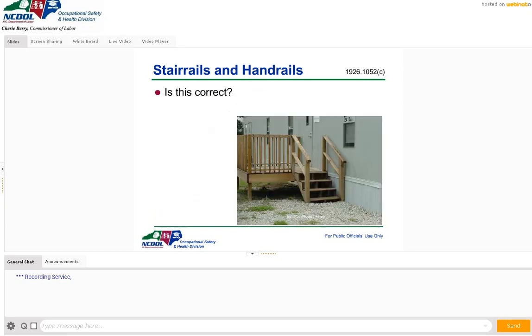Okay, now we've got a construction trailer here. We've got a building site. Tell me about what you like, or what's right or wrong with those stairs. Do you see anything?